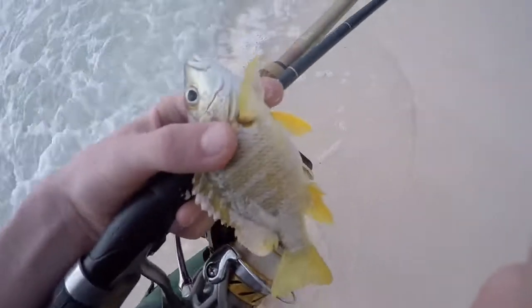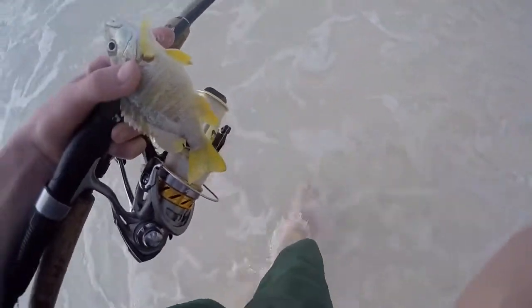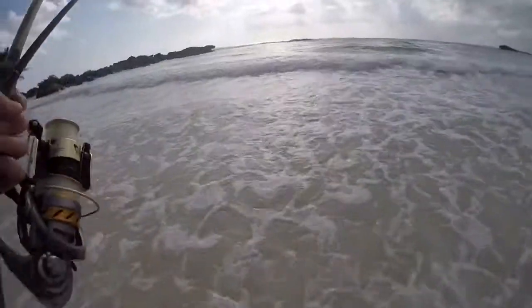Okay, so I just found this fish alive, just washed up on the beach. Got washed up by the waves, I guess. I'll put him back, see if he makes it back out there alive. That's not really working too well. I guess I'll pick him up and throw him out further, see what happens. Well, it looks like he's trying. I think he's good.